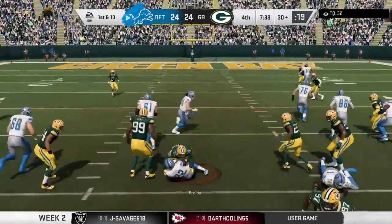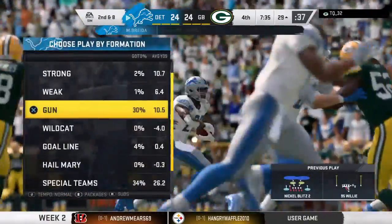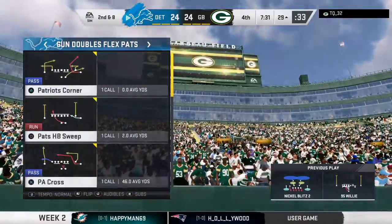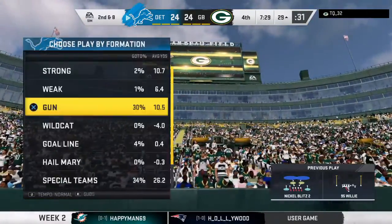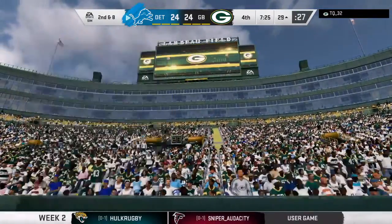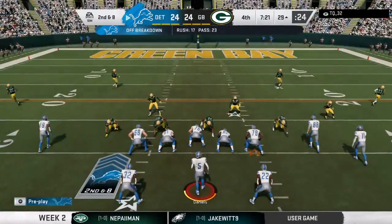On 1st down, here's Breida. The tackle made by Blake Martinez. This is what happens sometimes when you abandon the running game. It's hard to get back to it because once guys get out of that mentality of firing out and hitting people, it's hard to get them started again occasionally. The last run got a couple. Here's 2nd and 8.